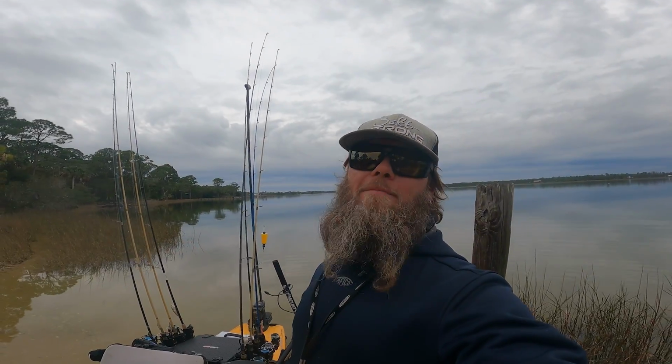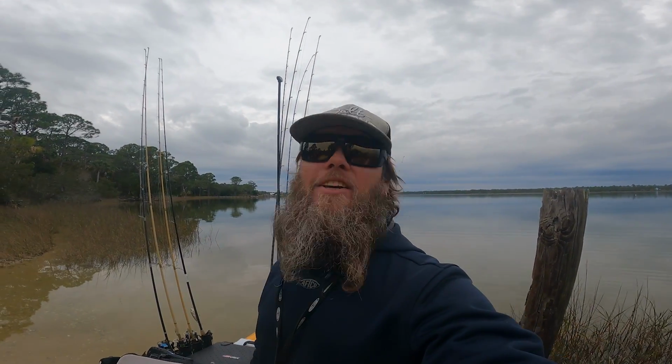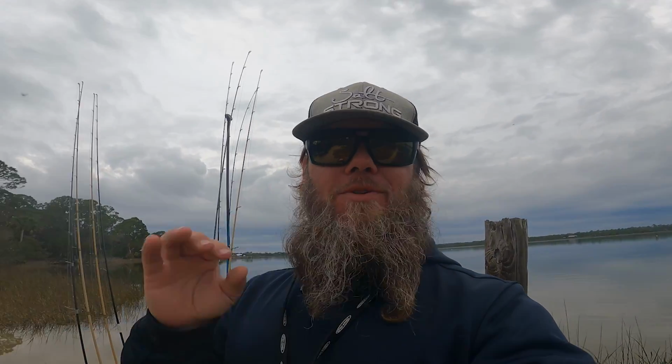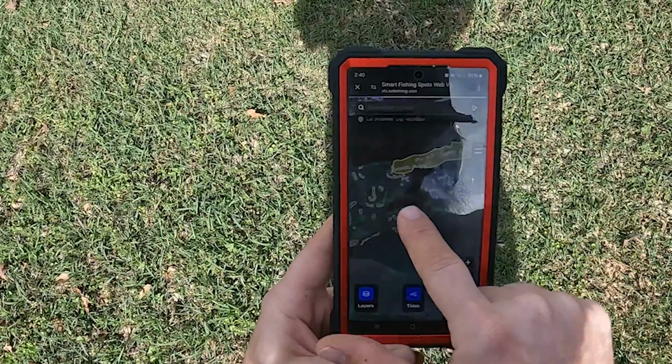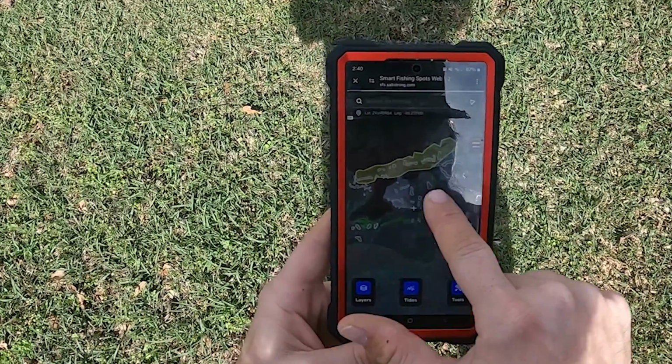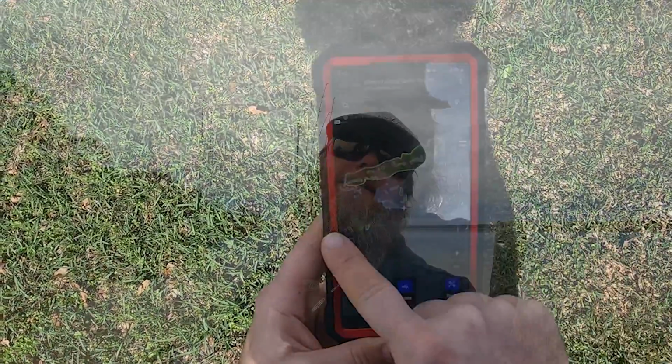All right, Salt Strong family, the day is done. We had a good day. That kicker crab was definitely the top performer. Being able to drag that across the muddy bottom and across those oyster bars, those high probability zones right there at the smart fishing spot, right there where it said the fish would be, it paid off in dividends. We caught some solid fish today, as I said, on the kicker crab, dragging it across the bottom.